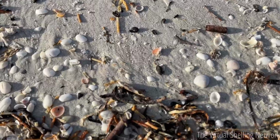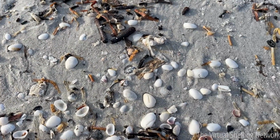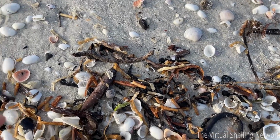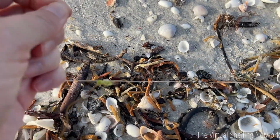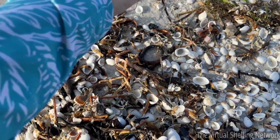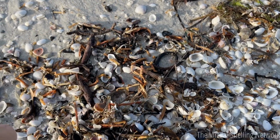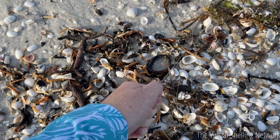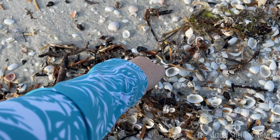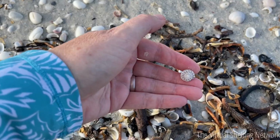Let's come up here and see if we can find any littles up here in the higher rack line. Let's see. Here's a piece of fishing line. Uh-oh. Oh, it's attached to something. I don't think I'm gonna be able to. Come on. All right, well, we might not be able to take this piece of fishing line because it's pretty caught on something. Oh, I hate leaving trash behind, but that is not coming out. Okay, here's a little button shell right there.